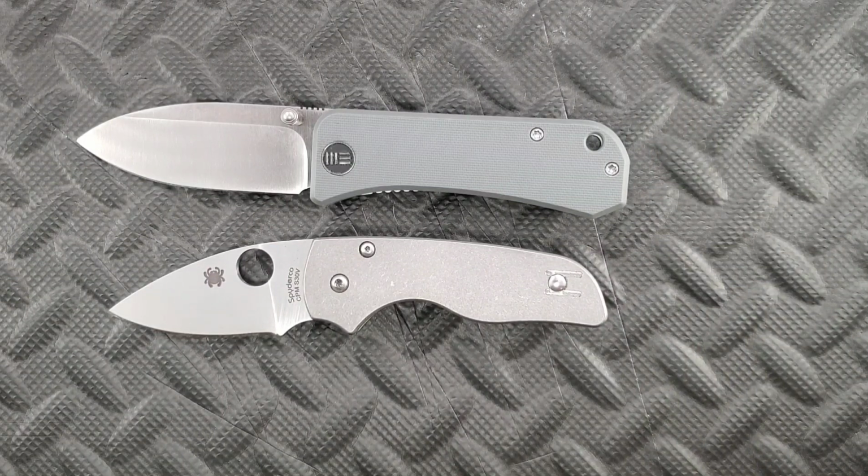I can't give a win to the carry on either one of these. These carry both phenomenally. If I were to carry this as my fifth pocket knife, and if this is designated as a fifth pocket knife, I would give the win to the Little Native, but I'm not treating it as a fifth pocket knife. I'm just saying in your pocket in general. So the current scores are 1 point for the WE Banter, 0 points for the Civivi, or the Spyderco Little Native. Next on the list is blade.